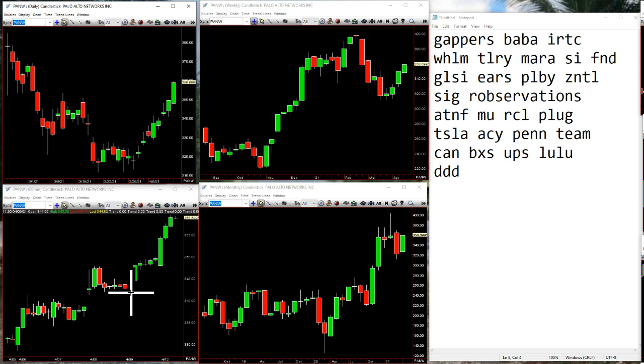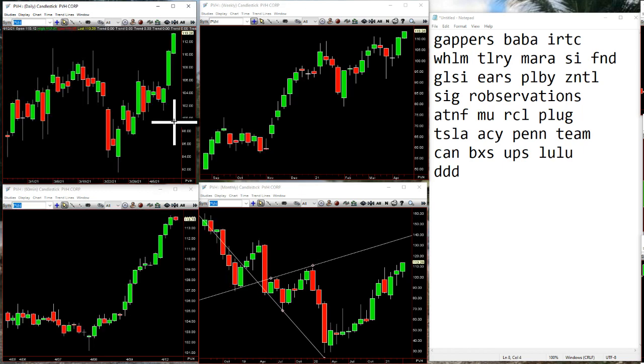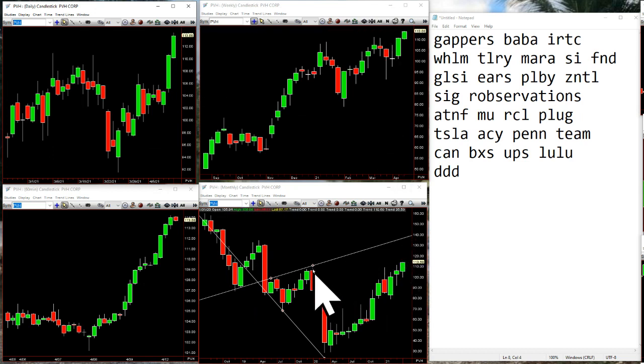We go to Phillips Van Heusen. Phillips Van Heusen having a nice little morning here, and you can see that daily taking that out. Two directional coming up here, seeing if we can take this out. It's 108. I'm sorry, what's that high? That can't be right. It is taking that out. Okay, so we got the broadening formation going there, but having a nice morning.